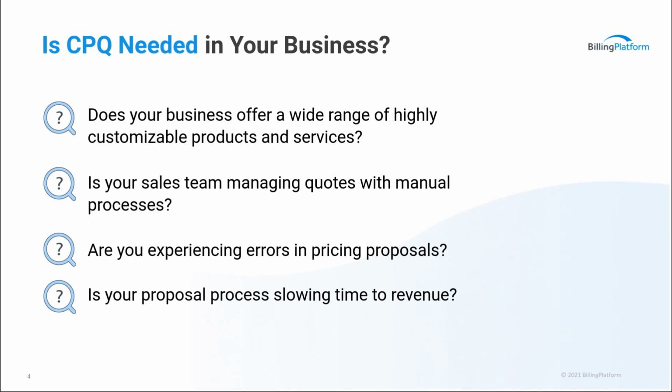To address these issues, we found there are a few key capabilities that make for a good CPQ solution, including a pricing engine, a rules or constraint engine, a proposal generator, and the ability to automate quotes and approvals. At the end of the day, CPQ solutions help companies scale their sales processes, identify upsell opportunities, improve accuracy, and assist in delivering personalized sales experience.